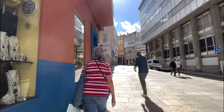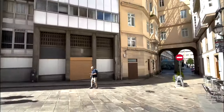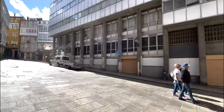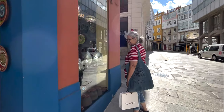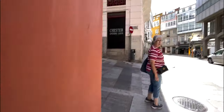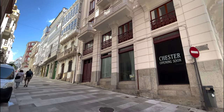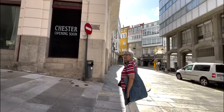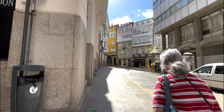We're heading out of the square, Maria Pita, which was right back there. And we're just gonna walk around in Old Town and see what we see. Shells. More windows. More windows and old houses.